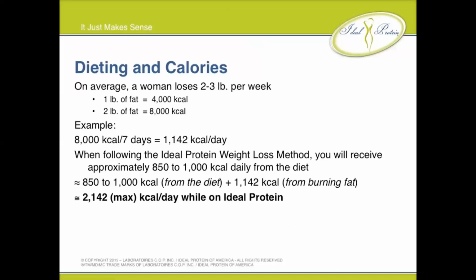That yields 1,142 calories per day. When following the ideal protein weight loss method, you'll also receive 850 to 1,000 calories daily from the diet that you're going to eat, the protein packets that you're going to consume, the vegetables that you're going to consume, the lean meat that you're going to consume. So when you look at that together, that yields approximately 2,100 calories per day while on the ideal protein diet.